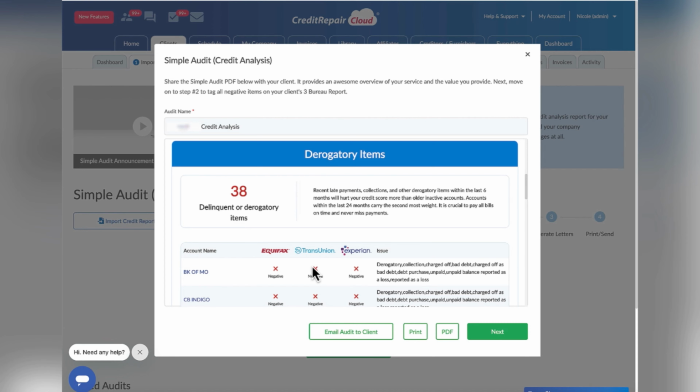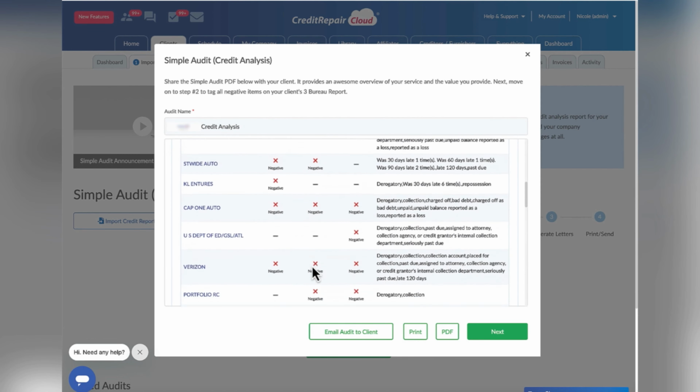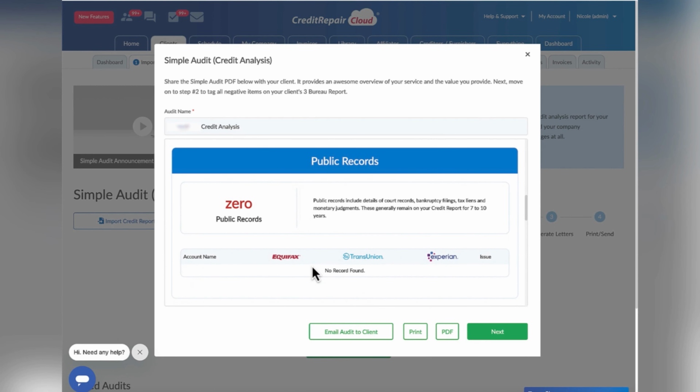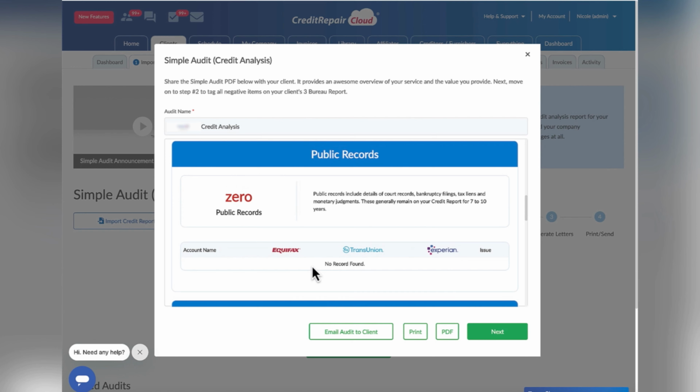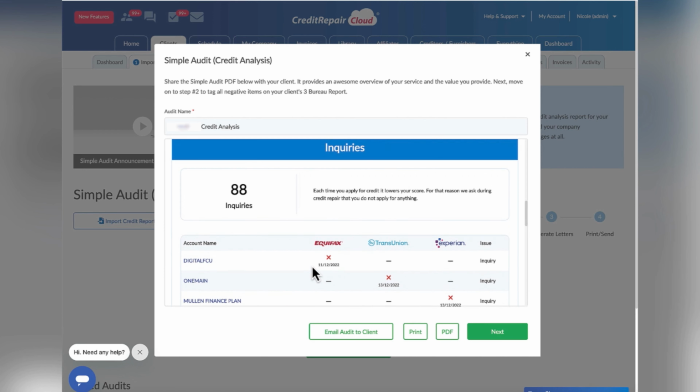So we have a whole lot. We have 38 derogatory items. Okay. So this client's definitely going to need credit repair. And then we don't have any public records, which is where bankruptcies would show. So any sort of public record judgment, this is where it's going to be listed on this audit. And then we have 88 total inquiries. So we got a lot of work to do for this client.